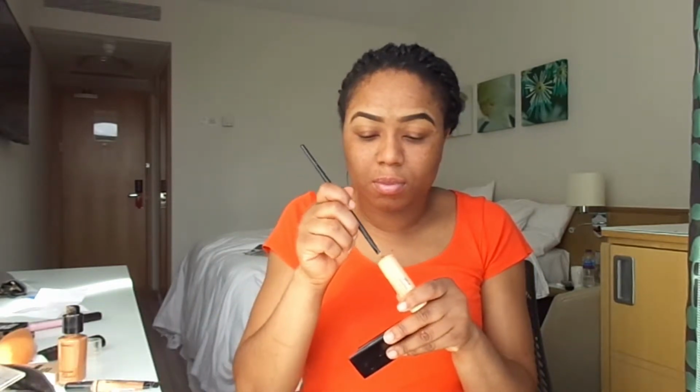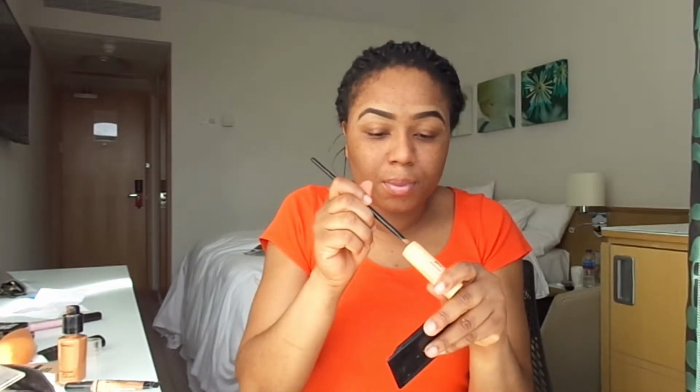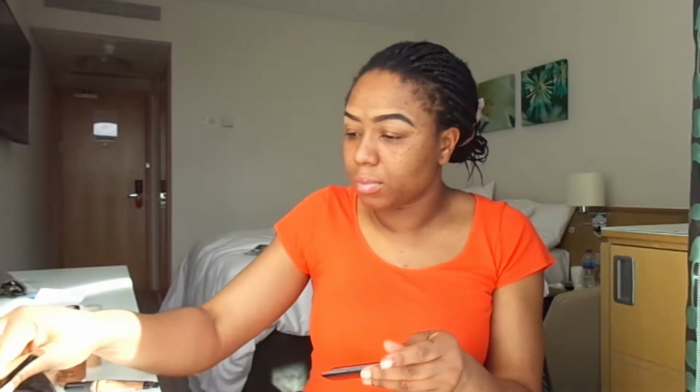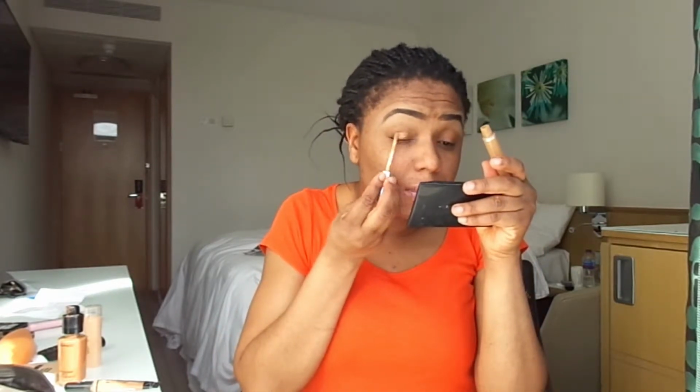So after defining or cleaning up the eyebrow, I then go on with this cream highlighter by Barium to actually highlight my brow bone, as I have found that it really helps. It really does help in terms of making sure that your brow bone pops and you look made up without kind of shining in everyone's eyes.